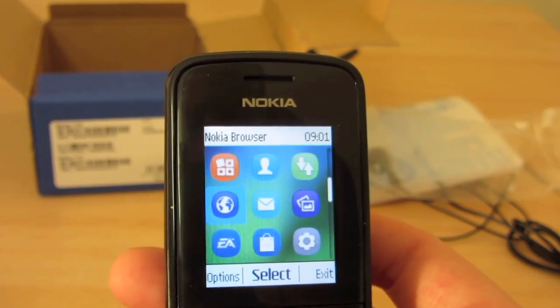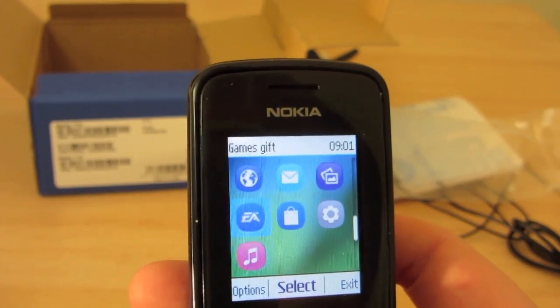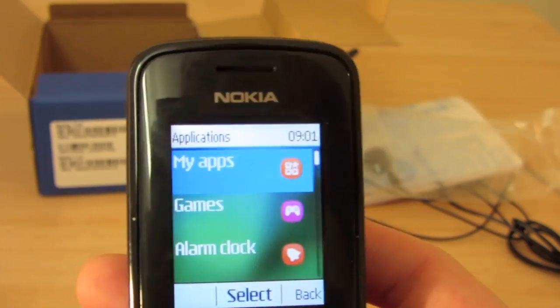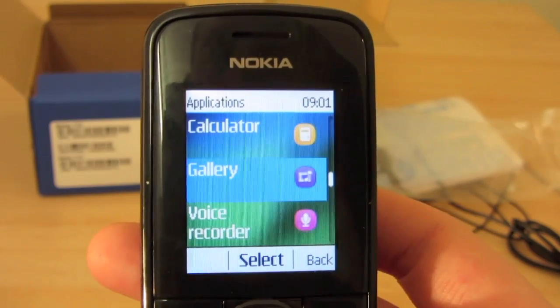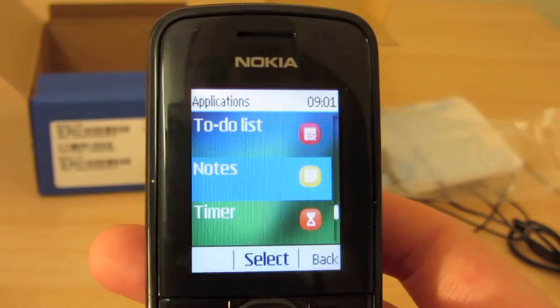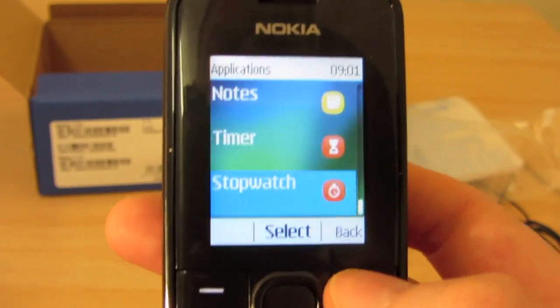Messaging, the Nokia browser, that should be interesting, and music. So there is a music player there. My apps, we have games, calendar, alarm clock, calculator, the usual stuff. A voice recorder, which is obviously useful. Notes, timer, and a stopwatch.